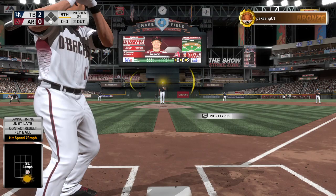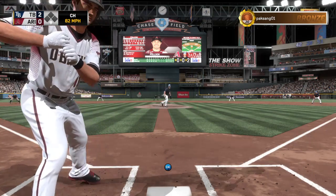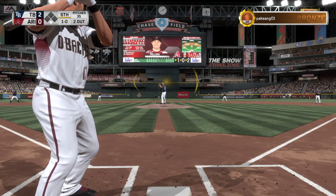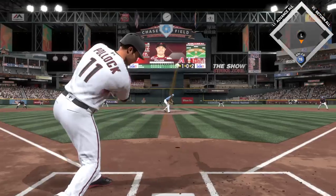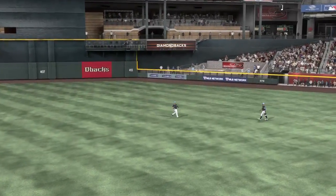Sliding in once again, A.J. Pollock. It's been an 0 for 2 effort for him to this point. Good changeup there to start him, but it drops a little low for ball one. Lofted in the air out toward right center. Kiermaier on the run, he's there to make the play, and that'll end the inning.